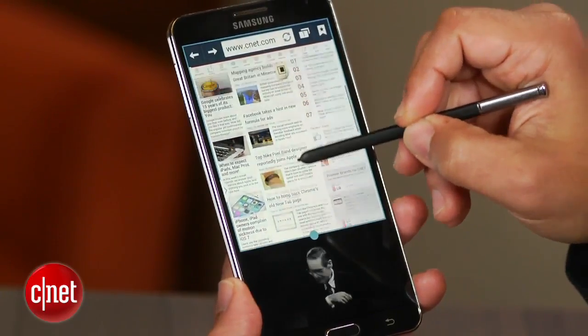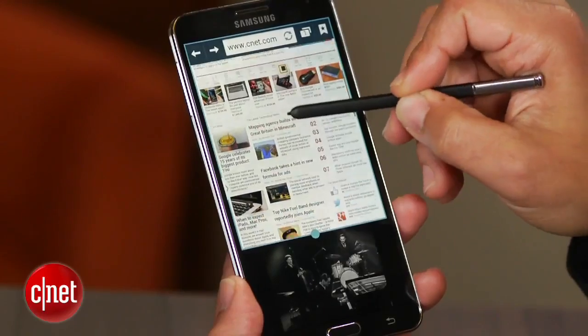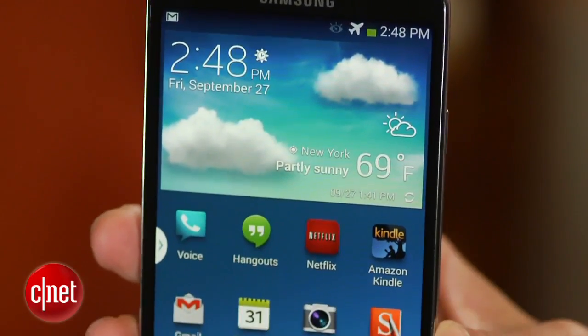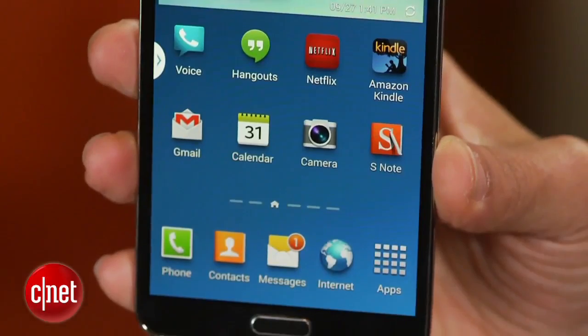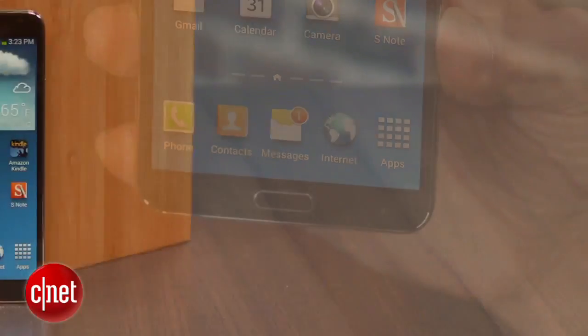Samsung has also taken a cue from HTC and its BlinkFeed news aggregator, which first appeared in the HTC One. Swiping upwards from the home screen on the Note 3 launches the My Magazine News Viewer. Using technology from the popular Flipboard app, My Magazine serves up articles and news stories from a variety of websites.